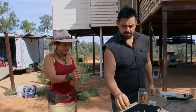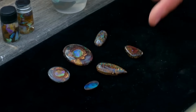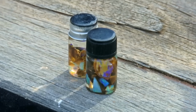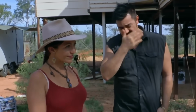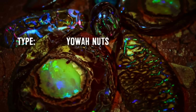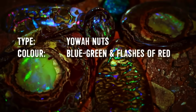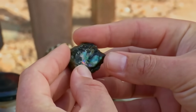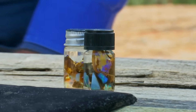All right, so out of the little blue bucket, I cut these 6 stones. Yeah, that's very nice. And a bit of rough here that I'm still looking at. And I even collected the chips to make sure you got every piece. To prove their worth and secure a mining partnership with Yui and Ricardo, Isaac has cut and polished 6 Yower nuts, predominantly blue-green and with flashes of red, and partially worked 20 grams of large opal chips.